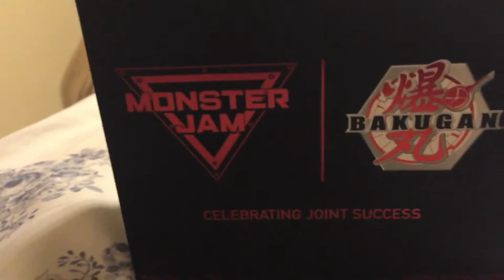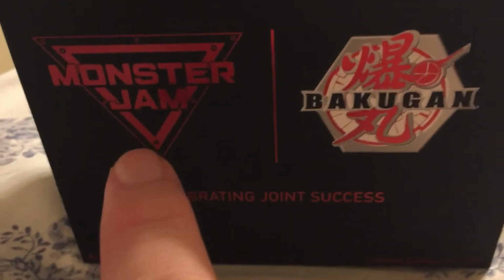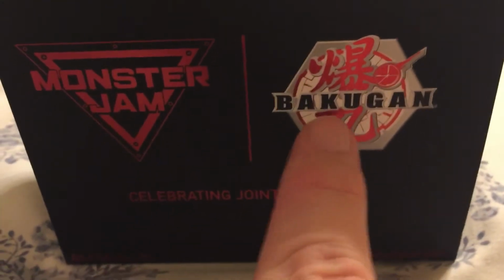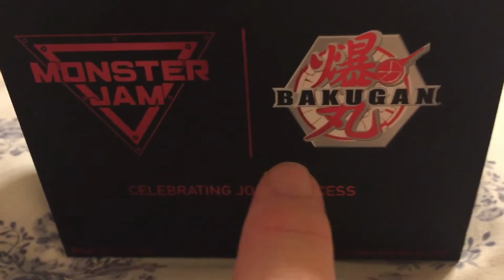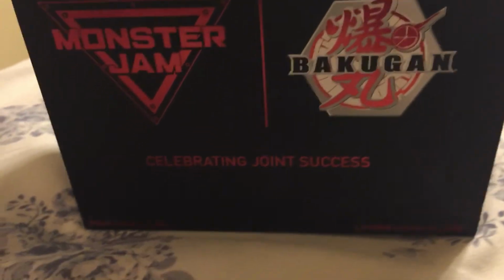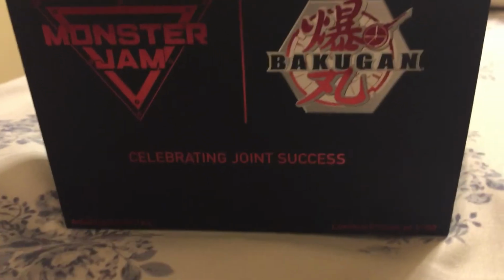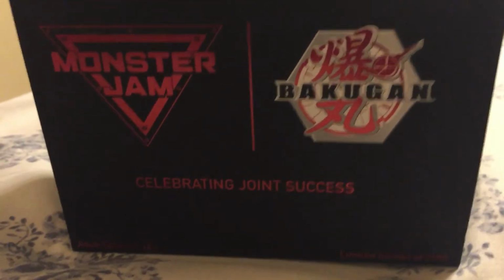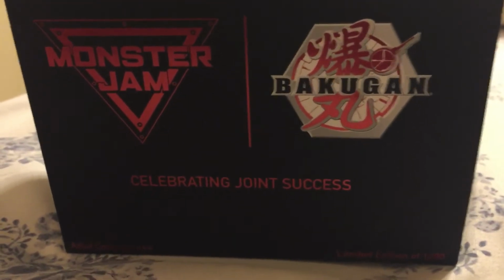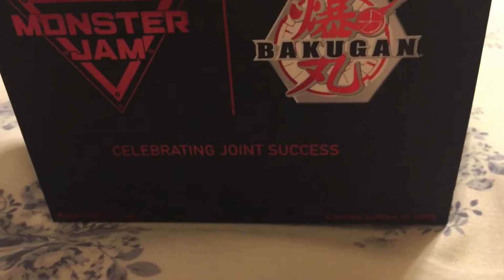And you can see the packaging for this one is a little bit different because now we've got a red Monster Jam symbol and you've got the Bakugan symbol on the other side rather than the Spin Master one. And you probably remember how the Gravedigger one would say celebrating our new partnership because, of course, it was the first year that Spin Master and Monster Jam partnered up like that. And of course, Spin Master is also partnered with Bakugan and also Monster Jam. That's why the box over here says celebrating joint success.